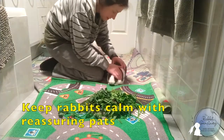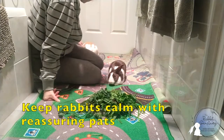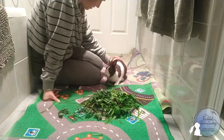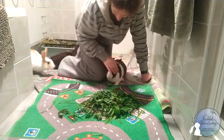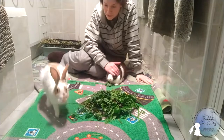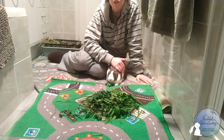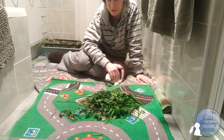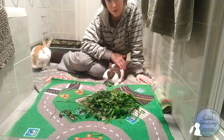Just try and keep them calm so that they don't get stressed. You just want some patience. Ella's jumping on me. Oh, it's okay. She's sniffing all around. She actually grew up here in this house and spent a lot of time in this bathroom, so it'd be interesting to see if she can still smell any familiar smells.